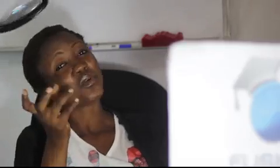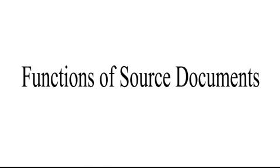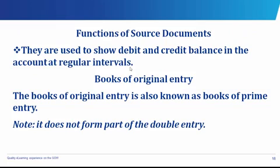They provide documentary evidence about financial transactions. They show the validity of financial transactions over time. Source documents include the following: invoice, debit notes, credit notes, petty cash voucher, statement of accounts, and receipts. First, source documents are used to show debit and credit balances in the account at regular intervals.